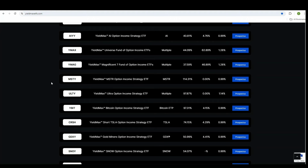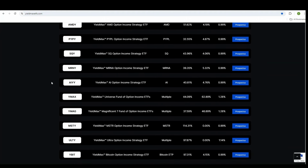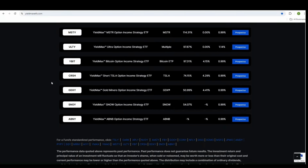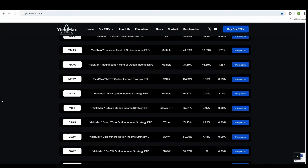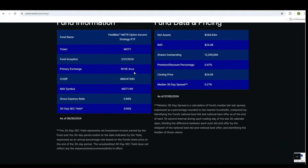Now the question is why MSTY stands out? If you look at the distribution rate, this is the best paying dividend ETF. Now what differentiates this from so many other ETFs? So let's go over here and then click on this MSTY. Here you go. This is a pretty new ETF. It started 4 months ago, and the underlying stock is MSTR, which is MicroStrategy. It's been around only for 4 months.